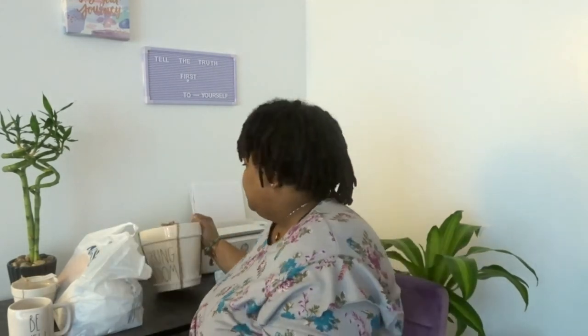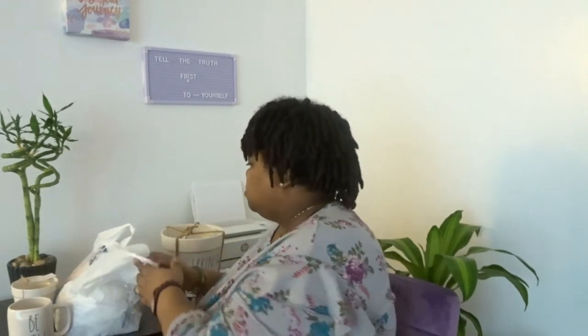I'm very excited about this one. I don't have a plant quite in mind for it yet, but it's really cute. I like it, and this is definitely my favorite find for the day. So, all right. Moving also along.